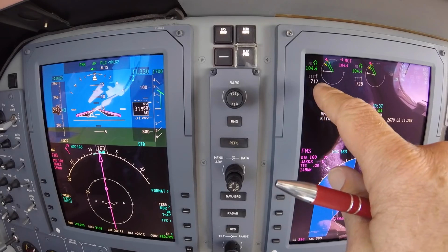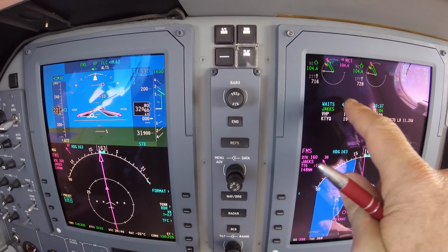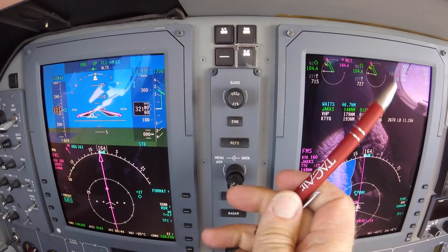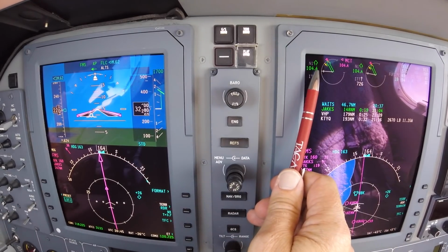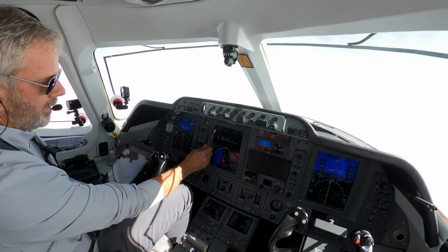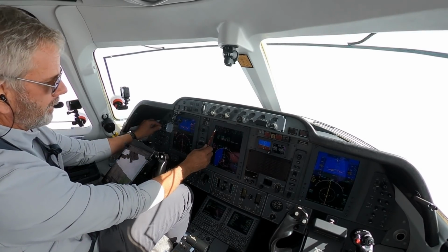So across the top here is engine instruments. In the middle is your navigational data. Going back to the top, I get a lot of questions about this. N1 is the big fan on the front of the engine, the big turbine that you can see from the outside.